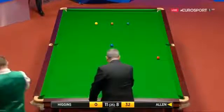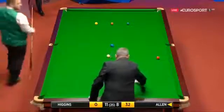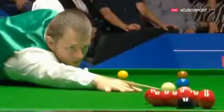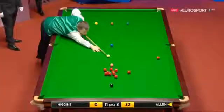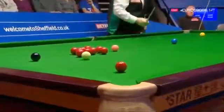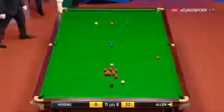As Mark Allen is spotting reds and blacks, we should say happy anniversary to Jimmy White in our studio. 25 years ago today, made his maximum here in 1992 against Tony Drago. Only the second one at the time as well. 33.